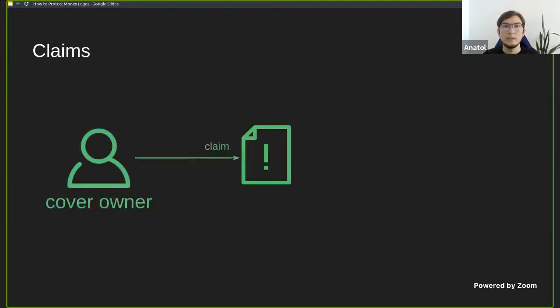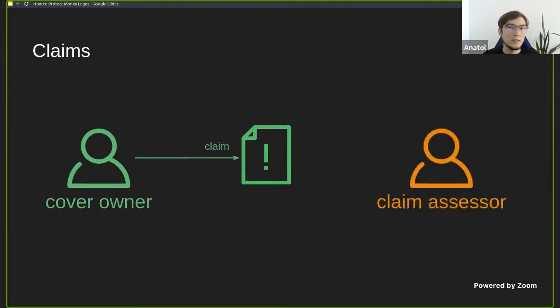Going on, if an incident happens on the covered protocol, the cover owner would submit a claim, and then we would have the claim assessors vote on the claims. Based on the outcome of the vote, if the vote is to accept the claim, the cover owner would receive a payout, and the claim assessors would be rewarded with some NXM.